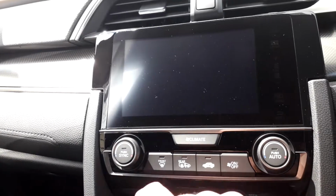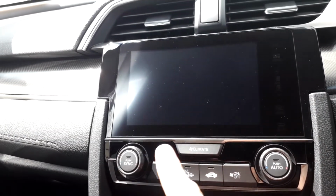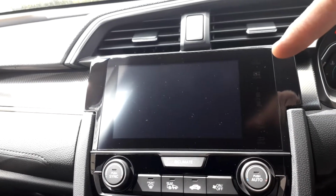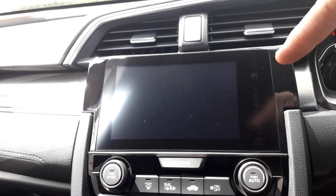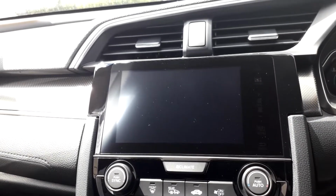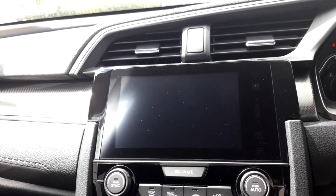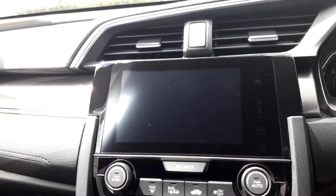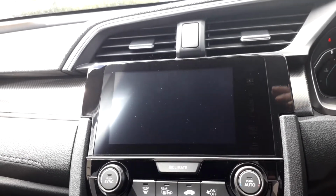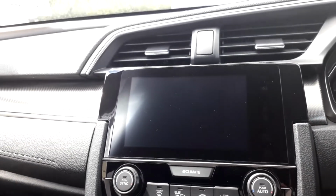Up on the air conditioning system here you have a dual climate control, so you have a temperature for the passenger and a temperature for the driver. Up on your screen here you will have your reverse camera. You will have your choice of Apple CarPlay or Android Auto depending on the smartphone that you have, and Honda will give you a Garmin navigation should you not have a smartphone. And what I can do, again, please give me a call on 087 275 1155, and I'll be able to give you a proper detailed run through on the Honda Connect system.